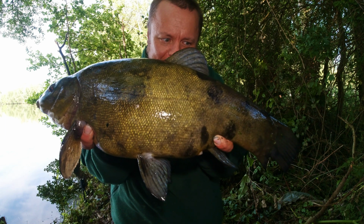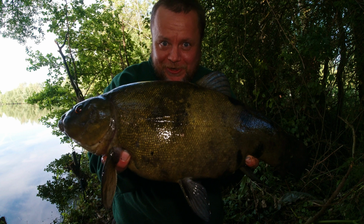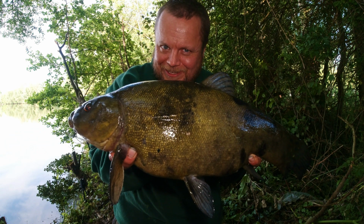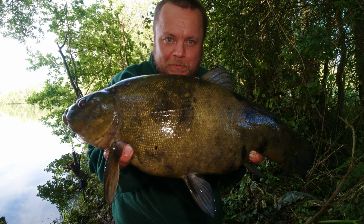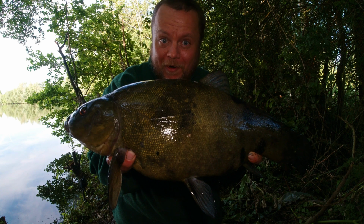A little bit of tail damage there. Possible predation, I don't know. But you'd certainly recognise this one, wouldn't you, if it was in a photo lineup down the police station. It was him with the patches, he did it. But yeah, lovely looking fish. 6lb 12oz. Wonderful, wonderful bite and scrap.